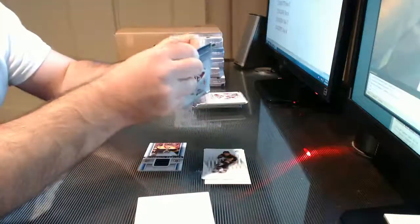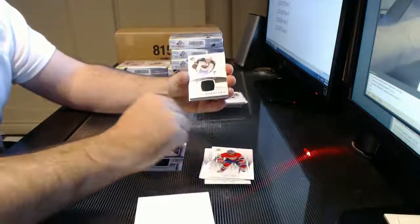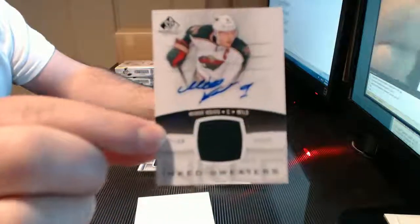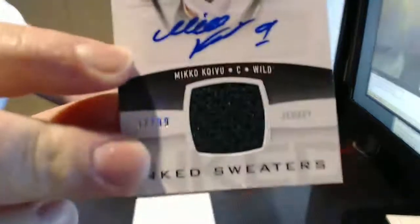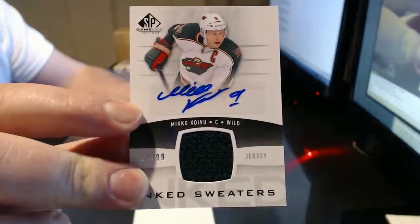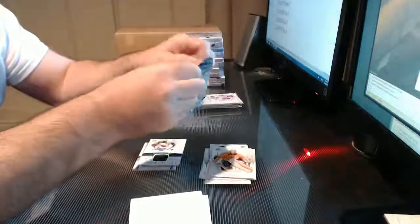Pack 2. We have Inked Sweaters out of 99 for the Minnesota Wild, Mikko Koivu. Very nice. Inked Sweaters jersey out of 99, Koivu for the Wild. Numbering is 37 out of 99. Not a bad hit.